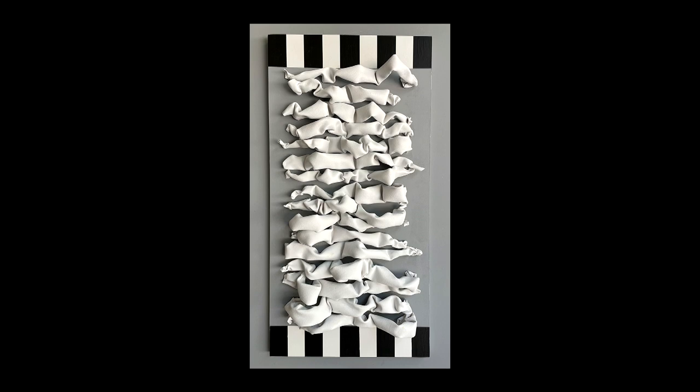And I'll show you a few more pieces. Let's take a look. The next one is called Time Moves Slowly. And what are we seeing here? People have asked me, why are these black and white stripes on the time series? To me, they're like pulsations. They could be minutes, hours, seconds. Something's always moving, ticking. So that was my reasoning for putting the black and white.